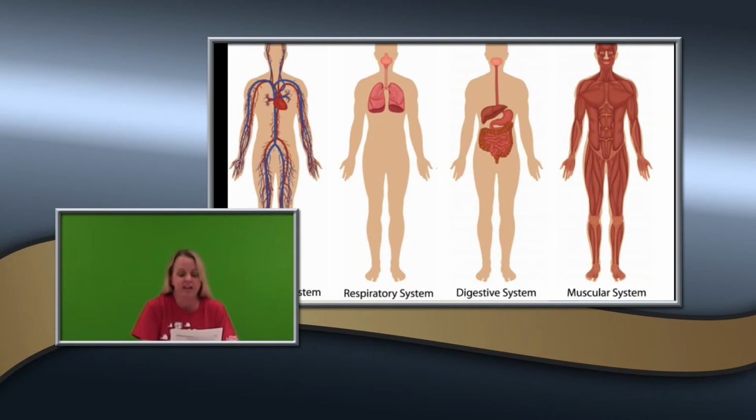Working together, these different systems provide your cells with the food and oxygen they need, so that energy can be supplied to all your other systems. Without energy, your muscles couldn't move your bones. Without energy, your brain could not think. When organs stop working properly, body systems break down. The body stops functioning well and you become ill.